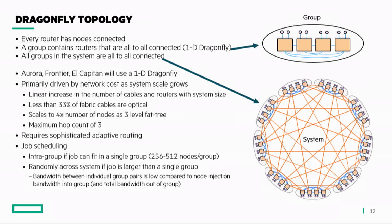So you've got this notion, do I have a pointer? Yeah, there we go. You've got this notion of a group where it's all-to-all connected between the switches, and then each of these boxes here is another group, and the groups themselves are all connected between them. Dragonflies can also be tapered or not, just depending on how you build it. They scale much better for unit cost than fat trees do.